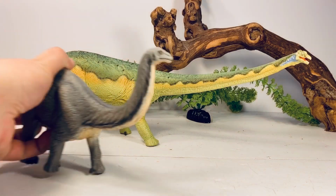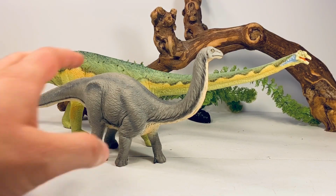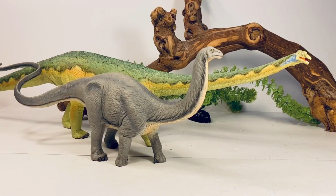Here is the Safari Ltd Apatosaurus, and I kind of wish we got an updated Apatosaurus during the Carnegie collection days. I would absolutely love that. I have a feeling that we're going to see an update to Apatosaurus relatively soon in the Safari Ltd line.